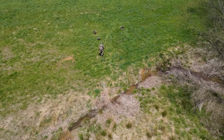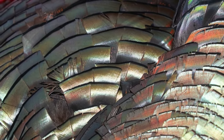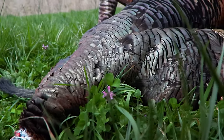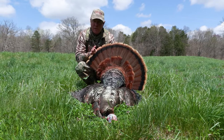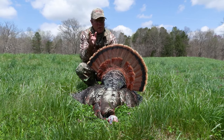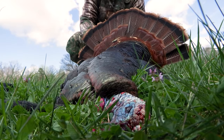But in these blinds, you got certain windows where you can shoot, and it was getting right to the edge of my window, so I had to pull the trigger. Let's go check it out. Man, opening morning, slow as it could be for me, did see those hens, but then was able to start working this bird with the help of a live hen about 40, 50 yards behind me.